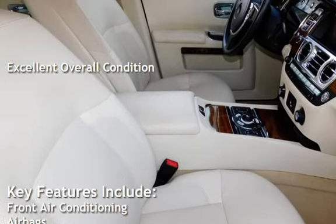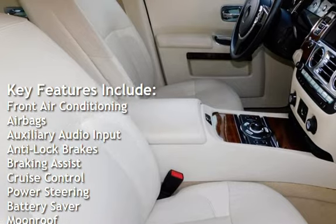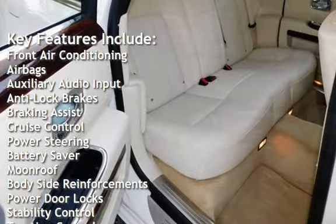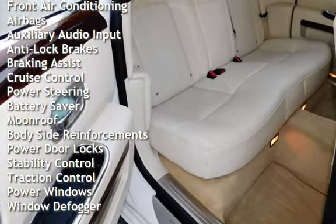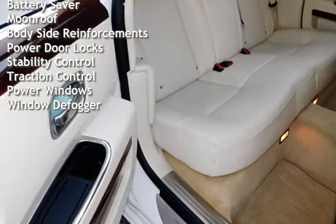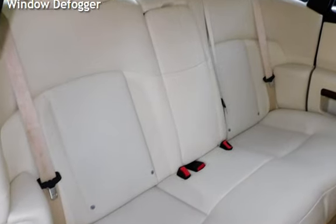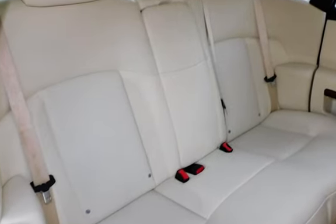Key features include front air conditioning, airbags, auxiliary audio input, anti-lock brakes, braking assist, cruise control, power steering, battery saver, moonroof, body side reinforcements, power door locks, stability control, traction control, power windows, and window defogger.